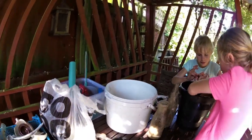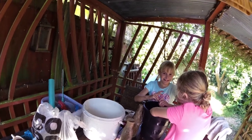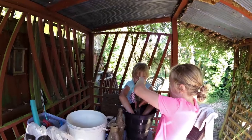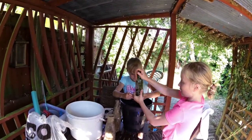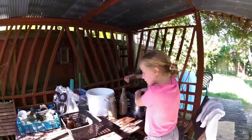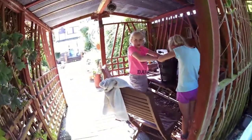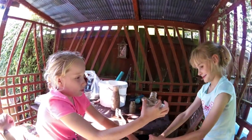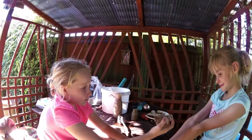I'm trying to get the mud out. Then why are you pushing mud back in? I'm trying to get it with my finger now. Let me get you a scrubber. I put a scrubber on top of this one. Jenny's over there trying to get that worm. You might have to take it home and soak it. Wow, that looks good, Izzy.